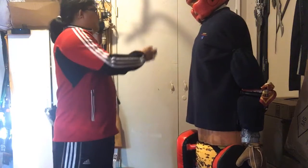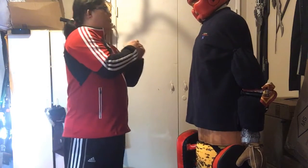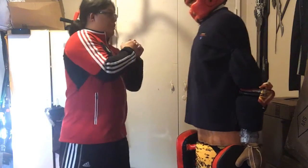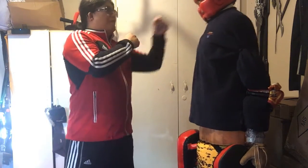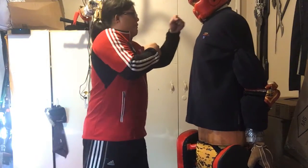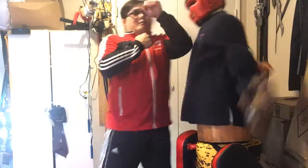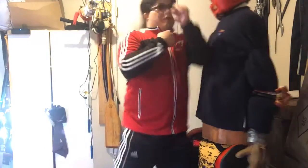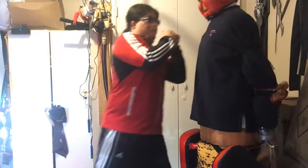Adding elbow. This time, rather than that little back lunge, we're going to skip forward, shuffle forward with our jab. So I'm jabbing, shuffling forward at the same time, elbow coming across. Again, with the same hand. Jab, elbow. Jab, elbow. Jab, elbow.